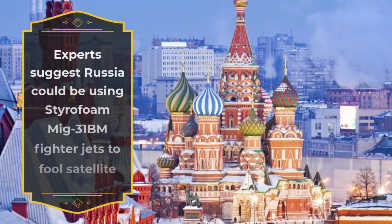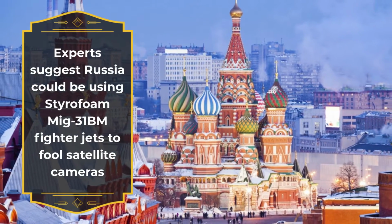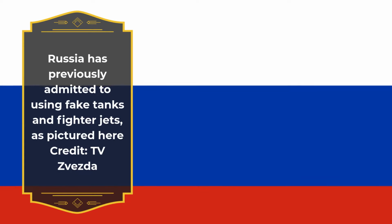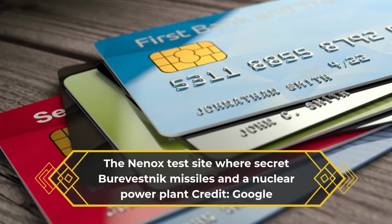Experts suggest Russia could be using Styrofoam MiG-31BM fighter jets to fool satellite cameras. Russia has previously admitted to using fake tanks and fighter jets, as pictured here. Credit, TV Zvezda. The Ninox test site where secret Burevestnik missiles and a nuclear power plant.